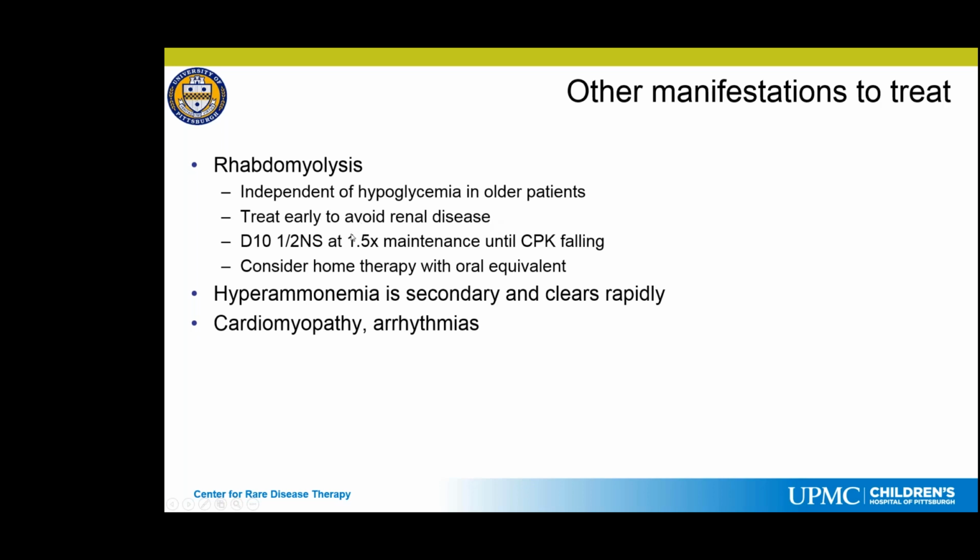And so treating these patients early with a high level of fluid and some glucose to try to shut down catabolism is important, both to reverse the catabolic state and to avoid the renal disease. D10 half normal saline at 1.5 times maintenance is the usual fluid. And I do that until the CPK is falling. I don't necessarily wait until the CPK levels are in the normal range, because that can take days and days, and by then the patients are already well into an anabolic stage. You can continue the therapy at home with regular food or an oral equivalent of D10 if the patient's not quite yet ready to eat.